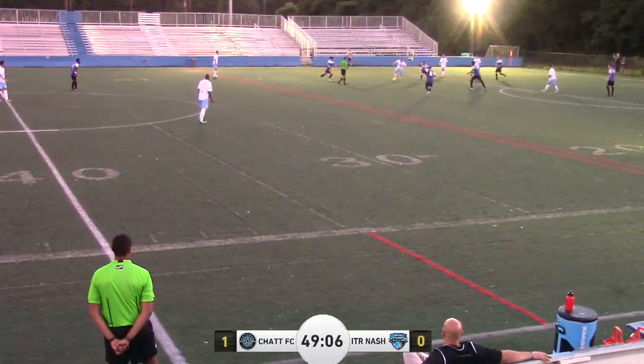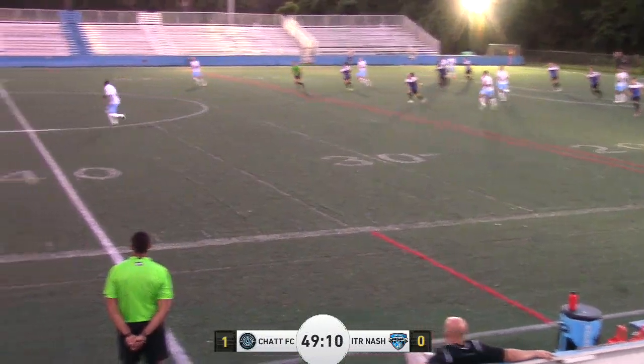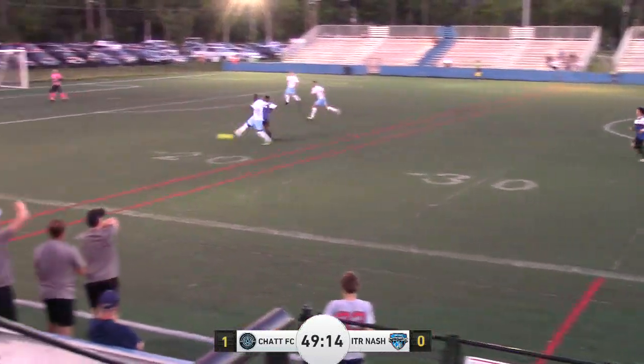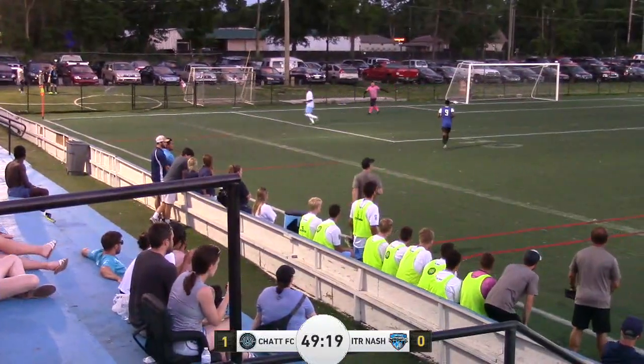They'll keep it going here. Pierre Bouquet trying to find Valenciano at the top of the box. And Saku. DCUS check on the header, but it's cleaned up by Everson Lima.